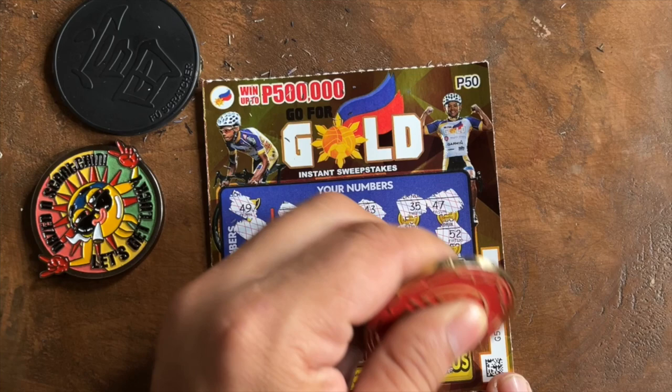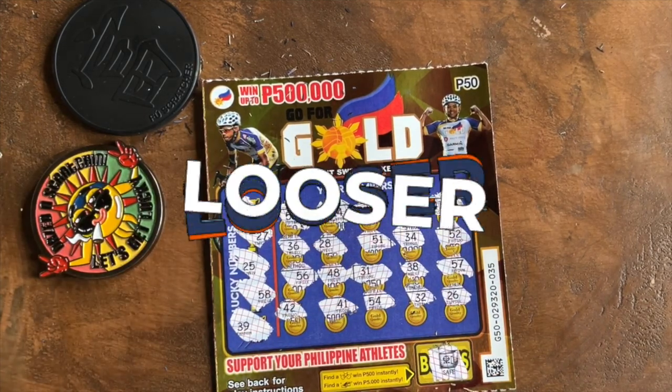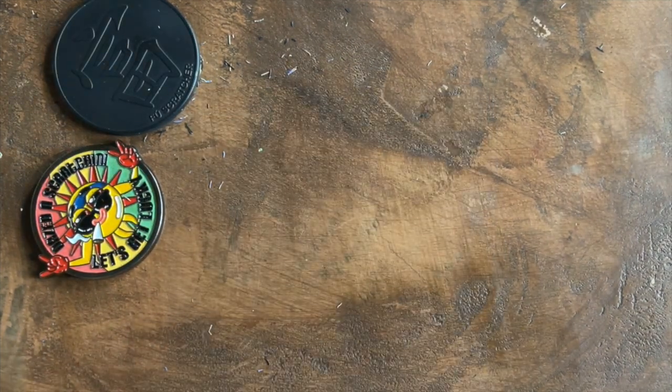So many one off. Now we scratch the bonus and we have a safe. So this ticket is a loser. Loser, ladies and gentlemen. We start off amazing.